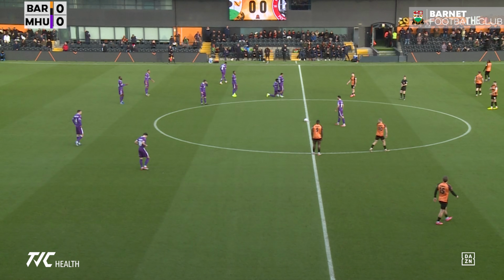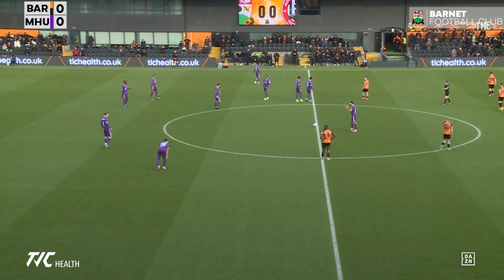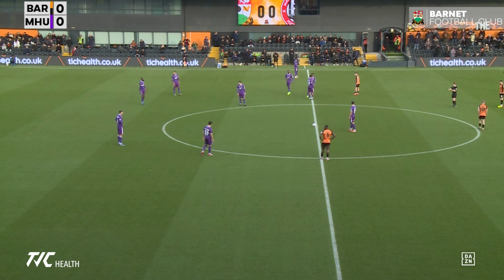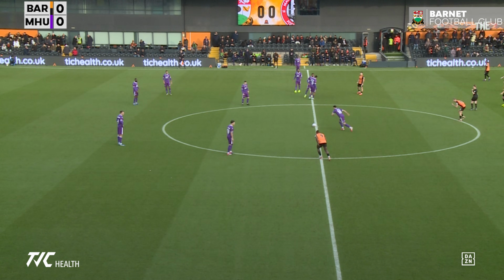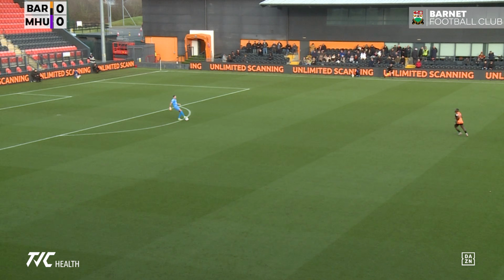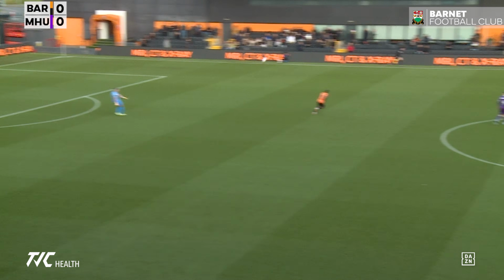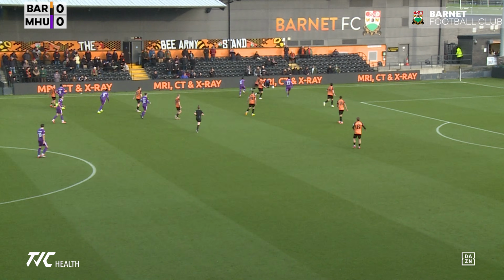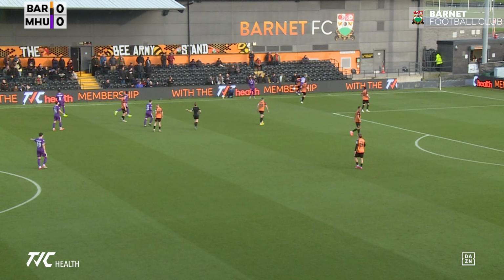Indeed, Alan Devonshire's side struggle on the road, so it would be something of a shock if they were to pick up anything from absolutely Fortress Hive as we get underway here. It's a high-flying Barnet against strugglers Maidenhead United, who were in and around the relegation zone.